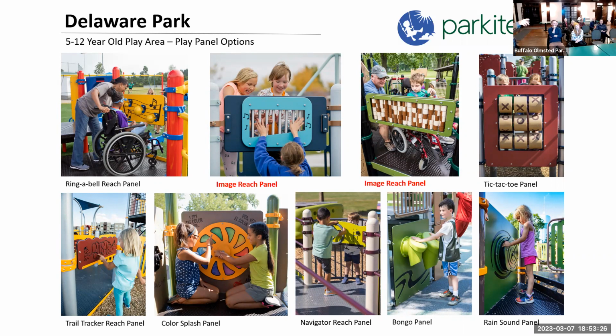And we have that labeled as image reach panel. That was my mistake. We did this for Brian and Z, so that was no fault. But that's a chimes panel. That's the old school, before we had the cool sensory stimulating panels that we came out with 10 years ago. The chimes are great, but I have to admit, it's hard to make them ring. They're cool for the sound, but I personally think you might want to consider the ring a bell just because the tone is cool.